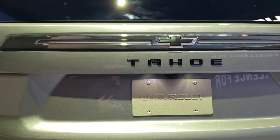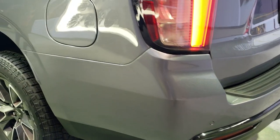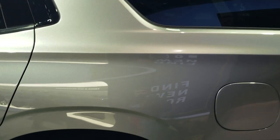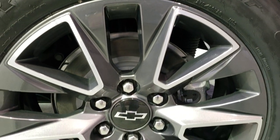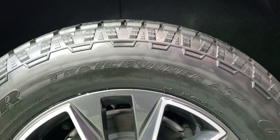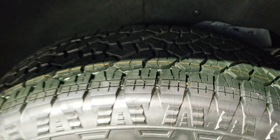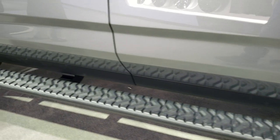Now, they had the one over at the other space on the turn dial, and I'm pretty sure that was an RST. Not sure if this is an RST or not, but this one has a little bit different rims on it. Comes with the painted and polished aluminum 20-inch rims. These are Goodyear Trail Runner Wranglers, and these are 275/60R20s. Kind of an all tread or all terrain tread on there. Good looking step bars.